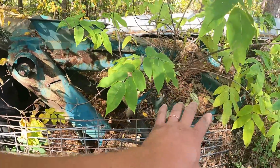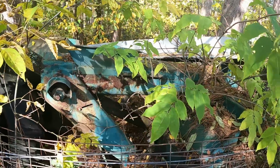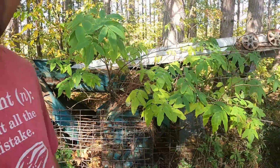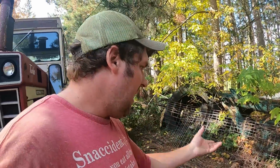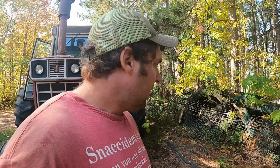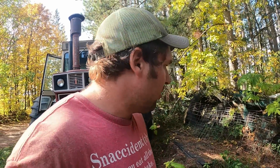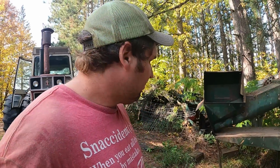So it's basically the grinder part and everything is all the same. Just the mount up and everything is set up for a mounted picker. I don't know if that one is usable anymore for a grinder, since there's been parts robbed off it and stuff. But this one still did work pretty well.